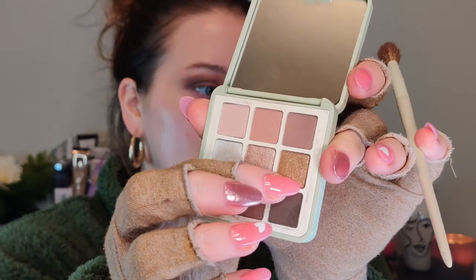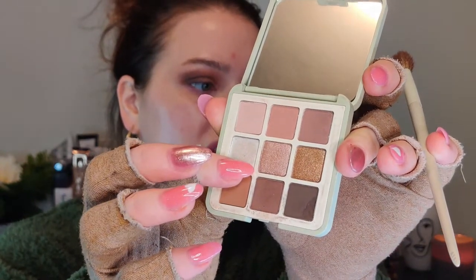And then I'm gonna take this gold shade and put it in the middle third, and this white shade here and put it on the first third. That's really pretty. I like that eyeshadow. That's really nice. Okay, let's get into complexion.